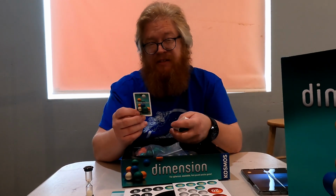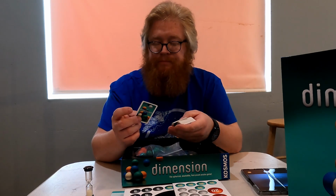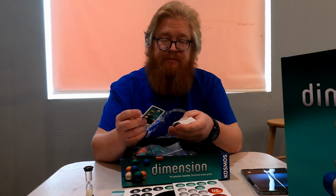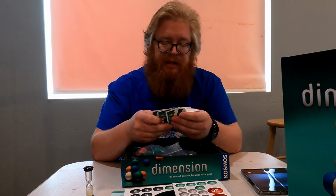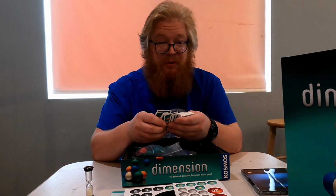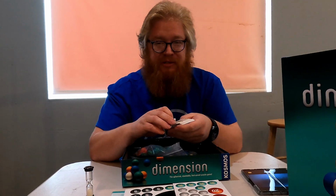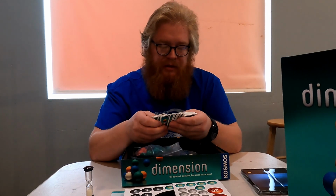These are about the same size as the cards from, yeah, that one. The board game where I had to find the faces. I can't remember what it is at the moment. But that one. If you remember what it is, you can put a comment in the comments down below.